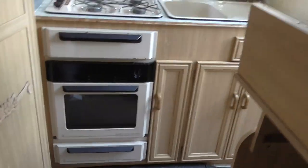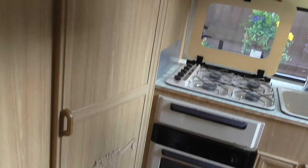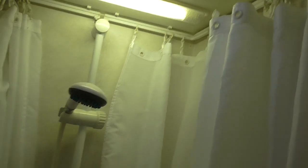So just to summarise, you're coming through the back door, you've got your sink, cooker, and storage space below and above. To the left of there is the toilet and shower. Shower curtain that comes round. The shower curtain comes round and keeps this area dry when you're showering.